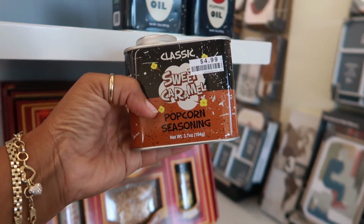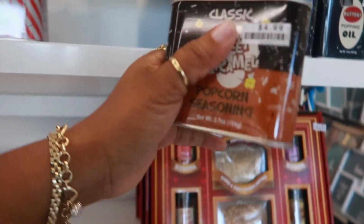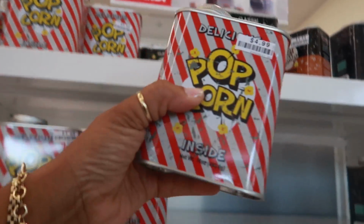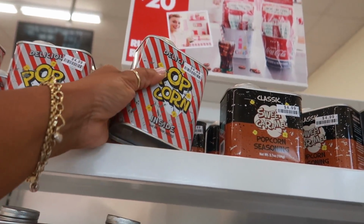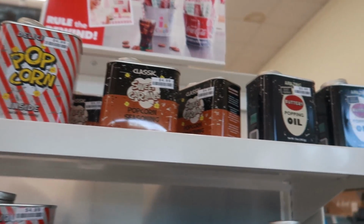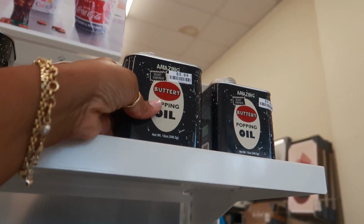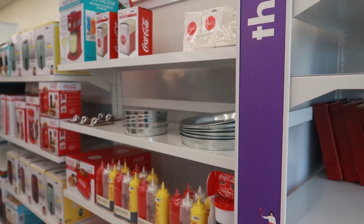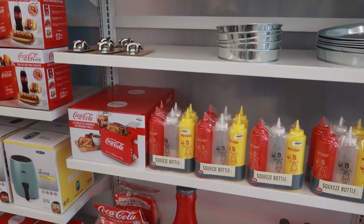Sweet caramel popcorn seasoning, $4.99. Wow, I wonder how that tastes. Popcorn inside. It says inside. Oh, okay, popcorn inside, makes sense. So $4.99. You got popping oil. I like the little cans they come in. Those are cute. I guess all of that goes with the little retro stuff that they have over here.